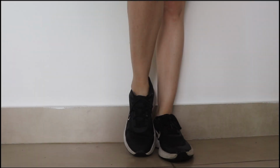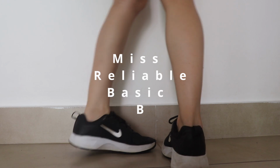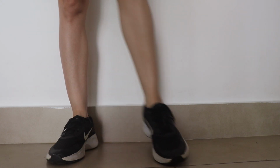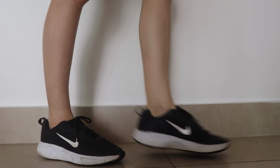Miss Reliable Basic B goes to the Nike Wearallday pair. The name is perfect for this pair, honestly. Wearallday, yes. You are so reliable, and I'm going to be wearing you until you are no more. Yep.